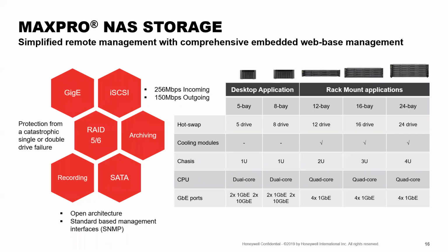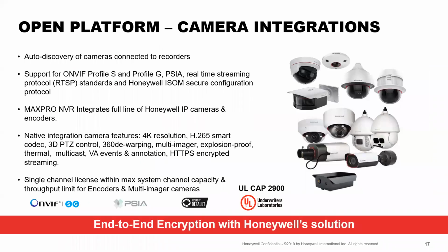Danny, other than MaxPro and storage, what about Honeywell camera models that are compatible with MaxPro? Yes, Joseph. We do have cameras that are compatible with MaxPro. What do compatible cameras deliver, especially from Honeywell? First, if you use Honeywell compatible cameras, we guarantee the camera is cyber secure. The communication with MaxPro is fully encrypted, and the camera can only be accessed through secure communication protocols such as HTTPS. If you see the screen, we got a certificate from UL that certified the cybersecurity of our cameras.